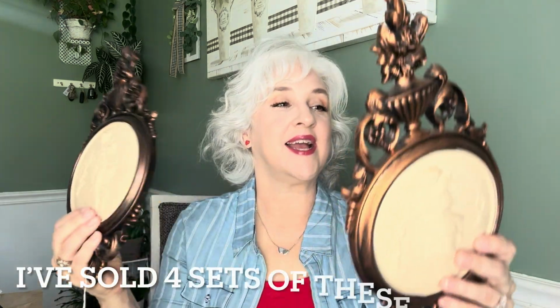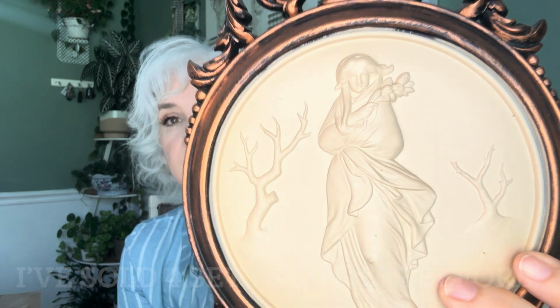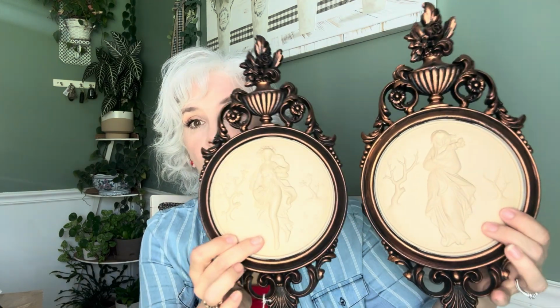Let's just get into it. I got these 2 plaques, the Dark Industry plaques with a kind of Grecian goddess design. I've had these before. I can't remember if these come in 4. A lot of these plaques came in a series of 4. But I've had this exact 2 before and it has sold, and they're in really great condition.